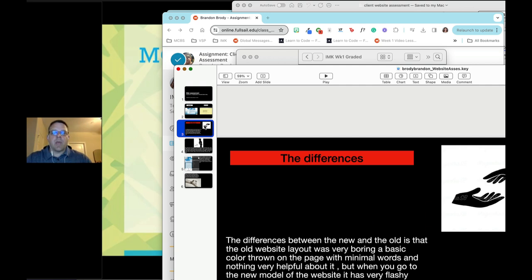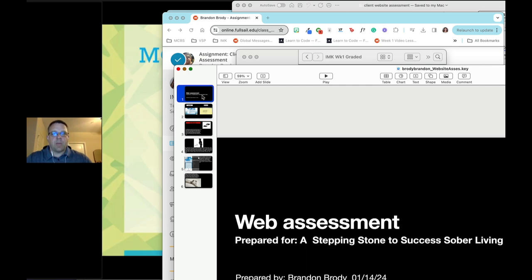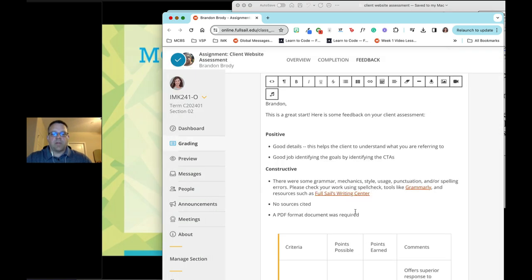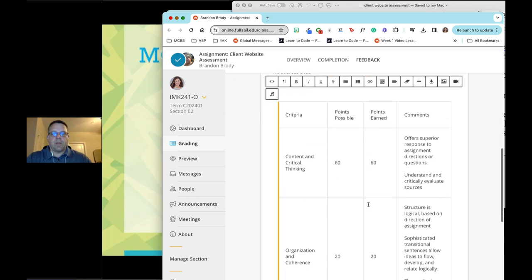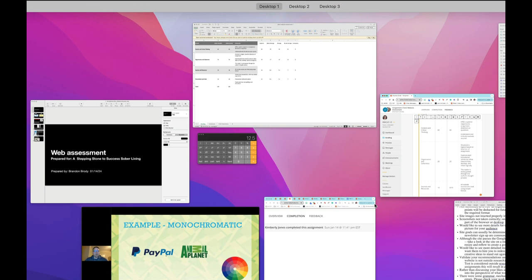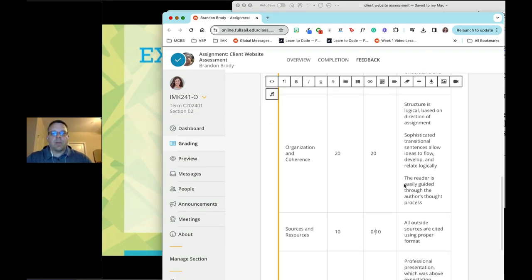Monochromatic colors are made of a single base hue and extended using shades, tones, and tints. This would be an example of using violet and the different tints or shades of that color violet. So here's two examples of monochromatic logos. PayPal with its two blue colors, and Animal Planet with its two green colors.